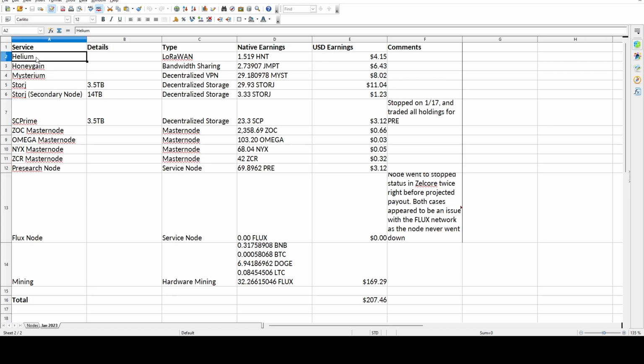But starting off with our LoRaWAN device, we had a Helium miner. I just have one Helium miner. And we earned 1.519 HNT, which at the end of the month is the equivalent of $4.15. And I periodically do exchange my HNT for various other cryptos through the CoinEx exchange.